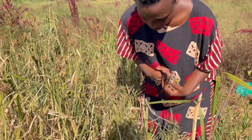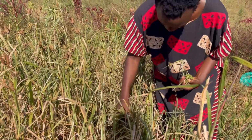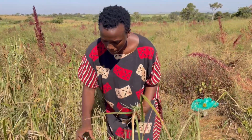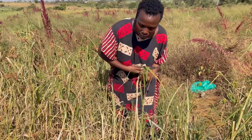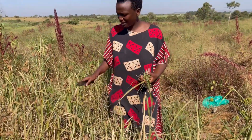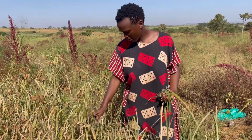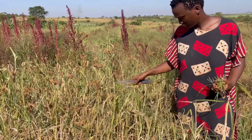As you're harvesting, you have to look closely and be keen that you don't leave out other millet in the garden. So you have to go one at a time, patiently looking around your corner to see that you have harvested everything around them. I love millet because it adds iron to the body and it hydrates the body. Women, if you want to hydrate your body to the maximum, take millet porridge.